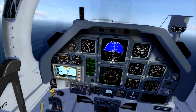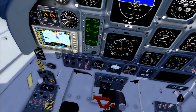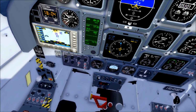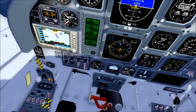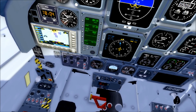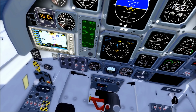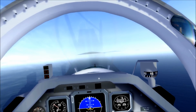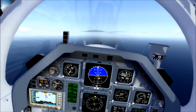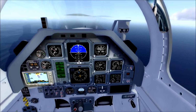So here we go. We are at 5,000 right now. I do want to see if I can get this heading bug taken care of here. So let me do that real quick. Okay, right there should be good. And we'll go ahead and turn on our heading hold. There we go. Okay, so we're at 5,000 feet.